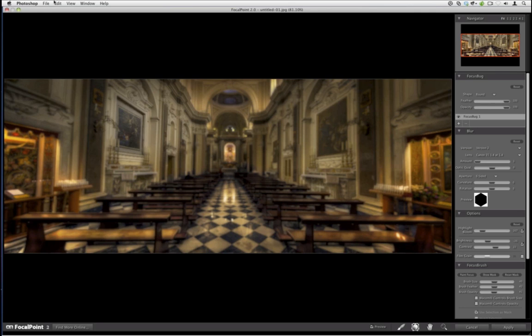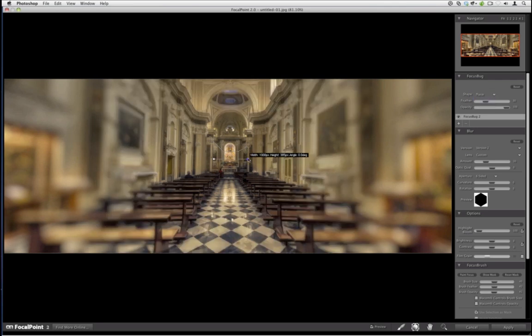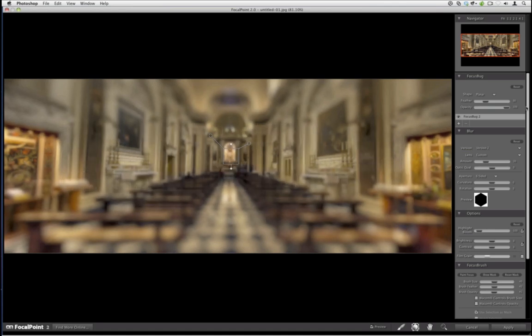All right. What I'm going to do here is reset everything. I want kind of a planar bug. I'm going to change the shape from round to planar, and I'm just going to put the focus bug here. Drop the opacity or the feathering a bit. And now we're going to drop the amount of blur.